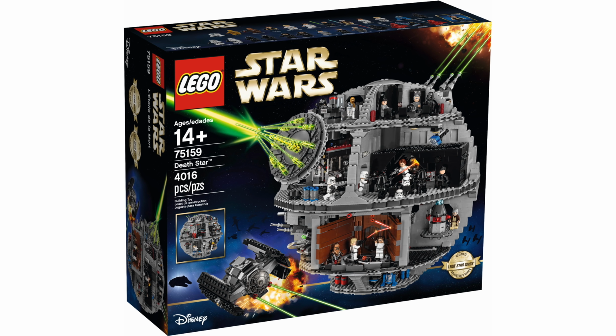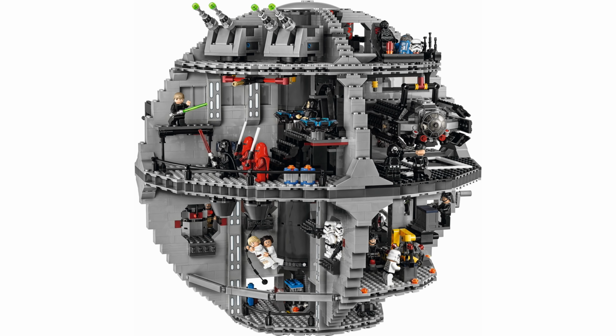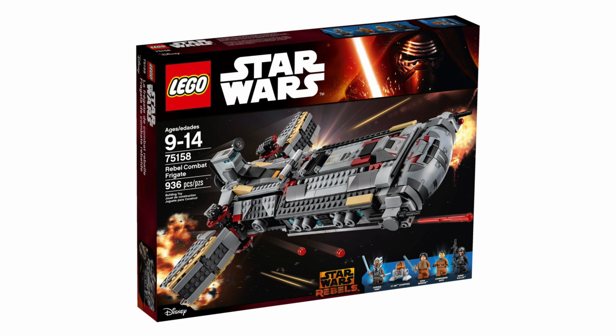Moving on to 2016, this was also a tough choice, but I went with the Death Star, and I'm sure this will be a little bit of a controversial topic down in the comments, but I recently got this set, and I gotta say, it was probably one of the most fun LEGO sets I've ever built. It's not the greatest looking, it's not like the Death Star 2 Ultimate Collector Series set where it looks like the actual model. But I gotta say, I had so much fun building this set, and it's hard not to say it's the best.